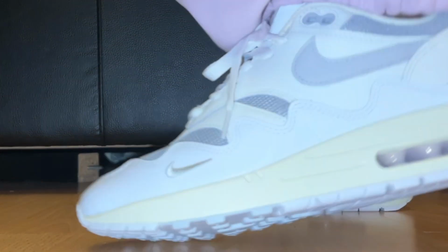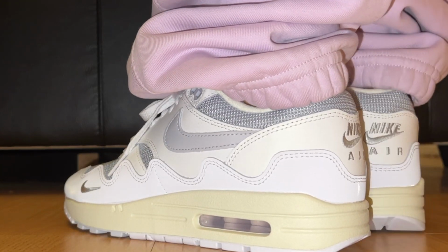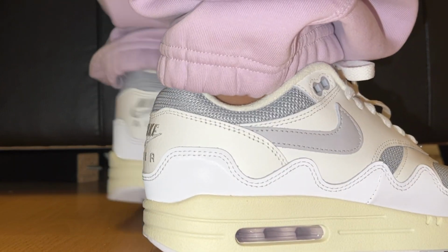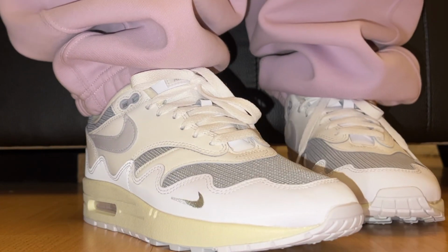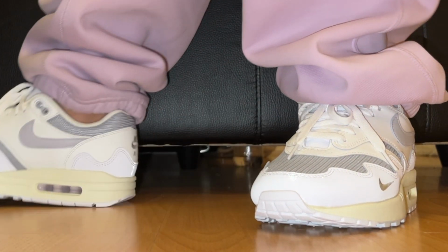I actually went true to size on these and they are absolutely one of the most comfortable pair of Air Max ones that I've ever had. They fit a little bit different to the other waves that released, just in the sense that they're a lot more comfortable. I have no idea why. I feel like it's the material that they've used.